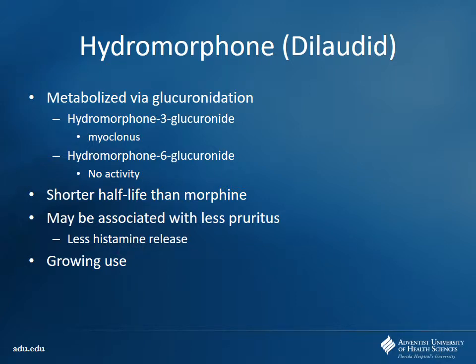There are some oral formulations available. This one's a good IV agent that you could switch to if morphine really wasn't a good option for you. And again, when you think about it, a patient has a myocardial infarction, what's one of the drugs you give them immediately? They're having chest pain.